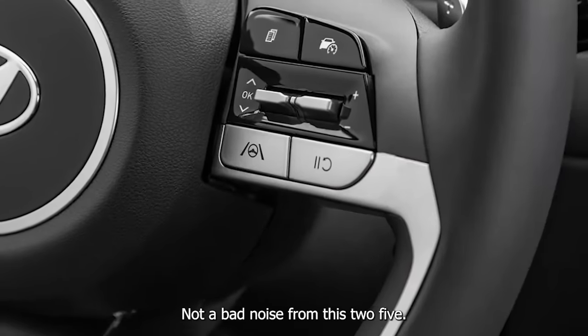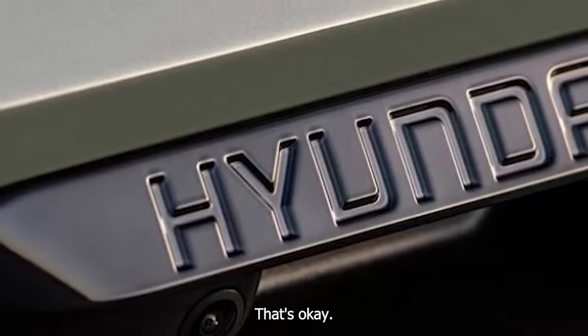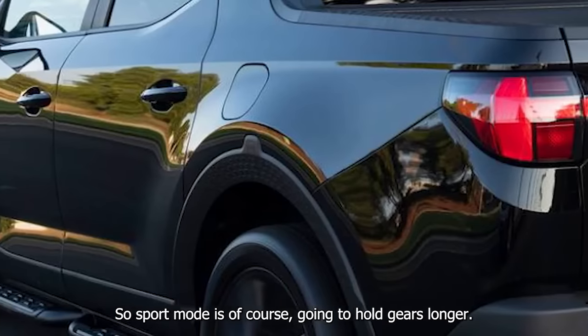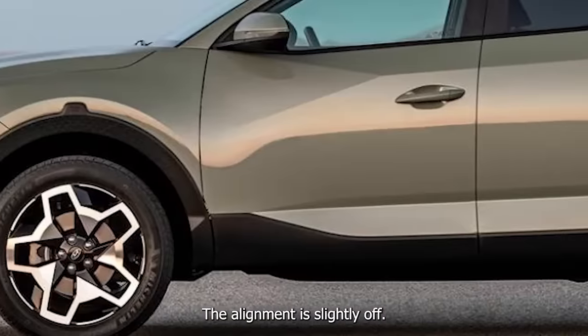Not a bad noise from this 2.5. It's a little grainy. That's okay. You start, you're just in there. So sport mode is of course going to hold gears longer. The alignment is slightly off.